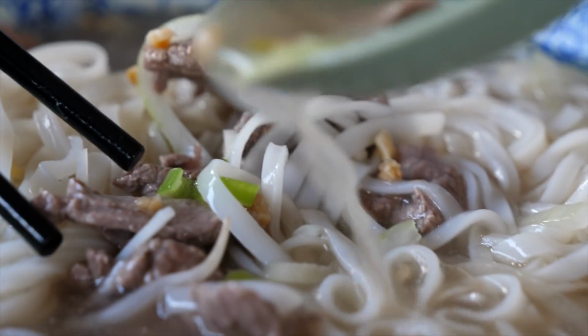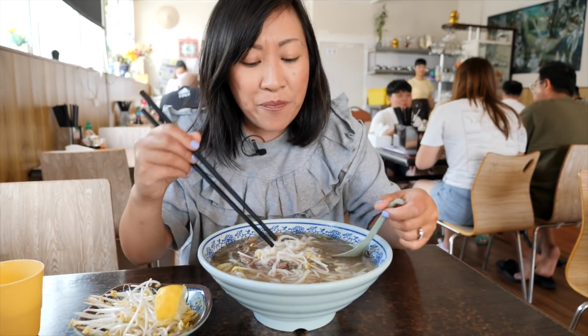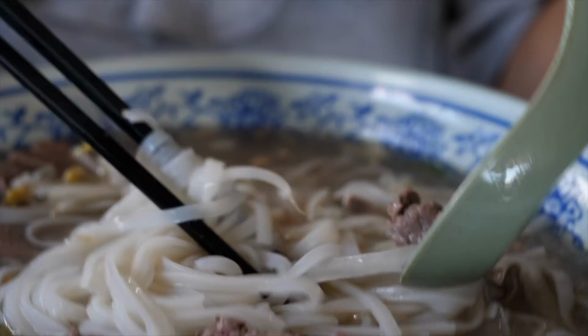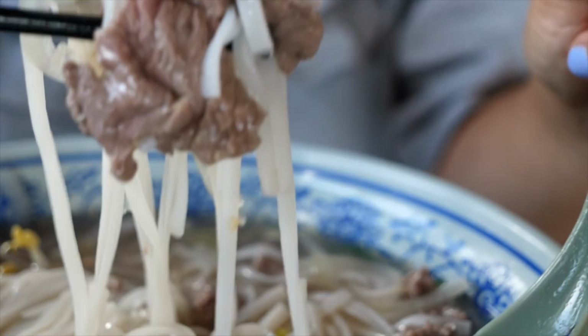Oh, that is delicious. The beef, because it's just barely cooked, is very tender. The noodles have a great chew to them. It's just such a soothing, comforting dish.